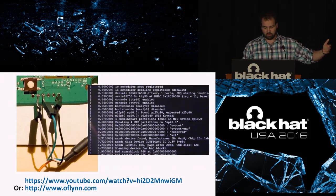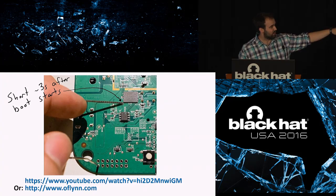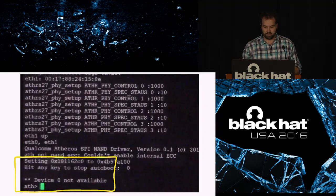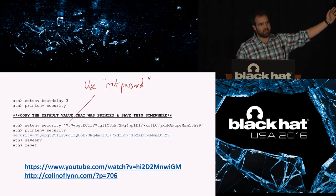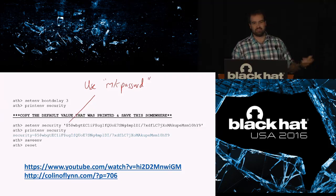Basically, there's a serial port. You short out the flash memory chip when it's booting. It gets an invalid device, so it's this device here not available. And then you just write your own root password, and you're done. And then you have root. So that's great. That's amazing.